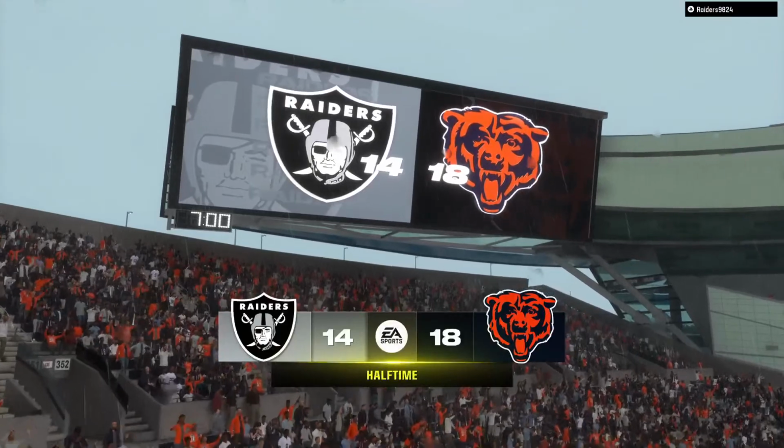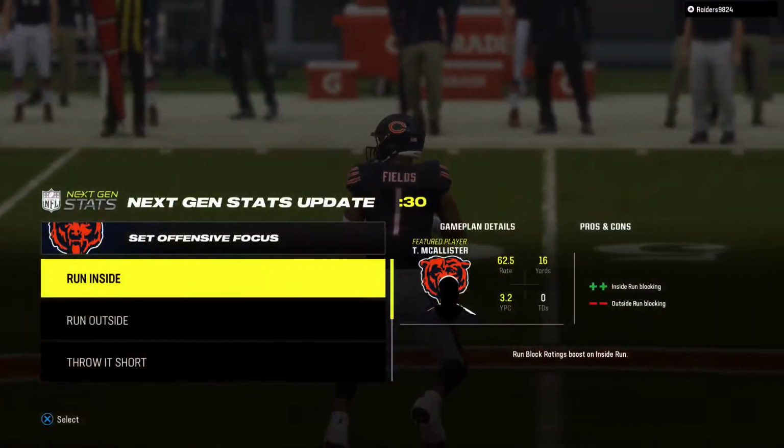2 more quarters to go. We'll have plenty more to see after the break.